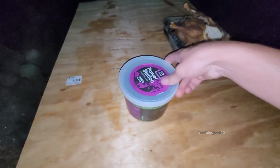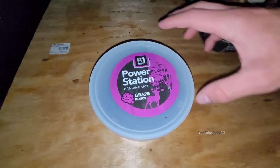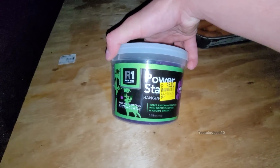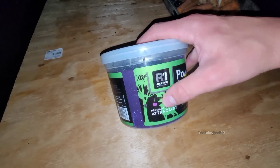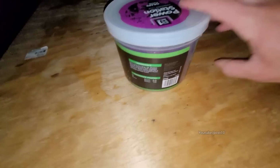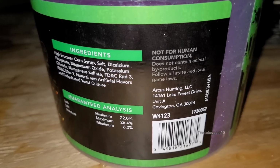I also got this power station hanging lick to attract deer if you're a hunter, but I'm not hunting them. This was on the discount shelf for about half off at Walmart. I bought 2 of them. Another one I'm actually going to hang up and try this. So I'm going to make sure this focuses in if anyone wants to read it. Then we'll continue.